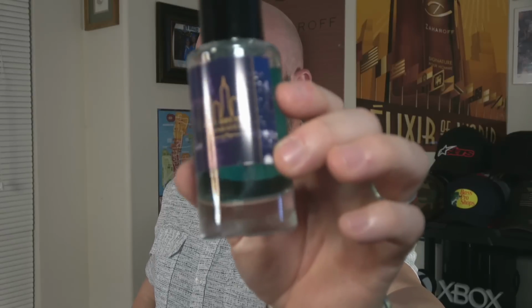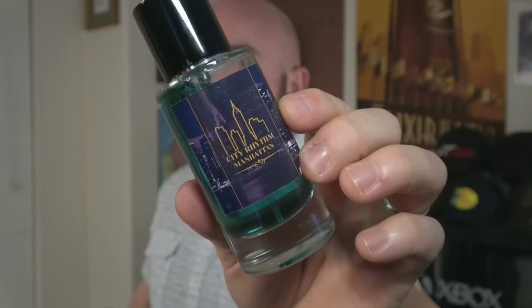And that's what a lot of people are looking for these days because there's so many fragrances that smell like one another. It's refreshing to come across something that smells great, not challenging, but still unique. That's definitely the case with City Rhythm Fragrance, Manhattan.